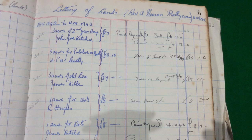The next one down, 5 acres for potatoes or barley, is let for £33, 10 shillings. 3 acres of old ley, that's ground that hasn't been ploughed for a long time, was let for £37. 1 acre for oats was let for £5, so that's £5 an acre per annum.